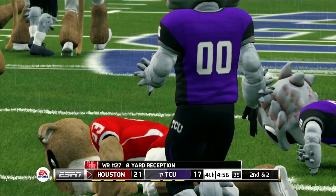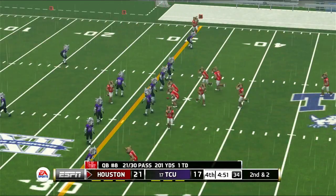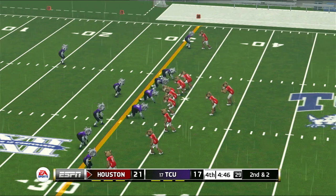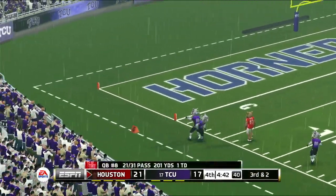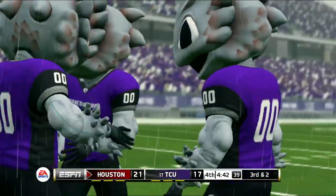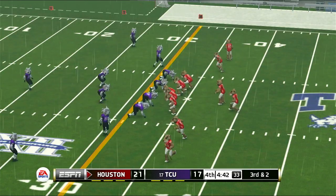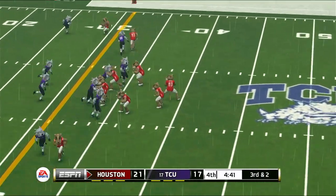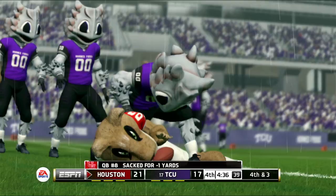And they make the stop around the 33-yard line. Number 16 makes the tackle at the 33-yard line. That makes it second and two. And he just gets rid of it. It's third down, and they're about 2 yards shy of the sticks. He's on the run, and he's going to come up with a sack.